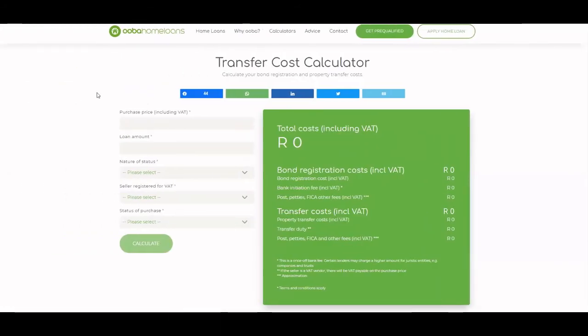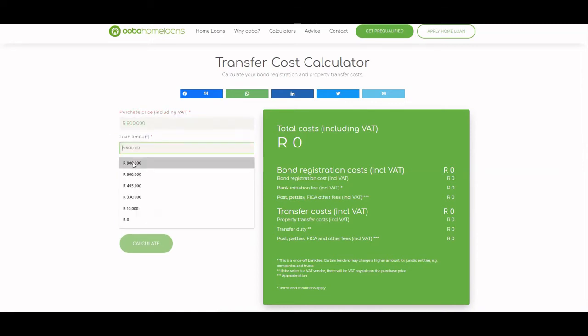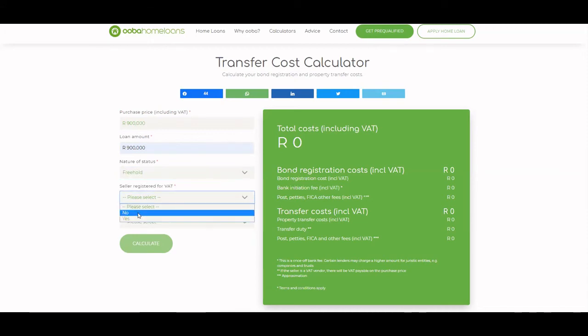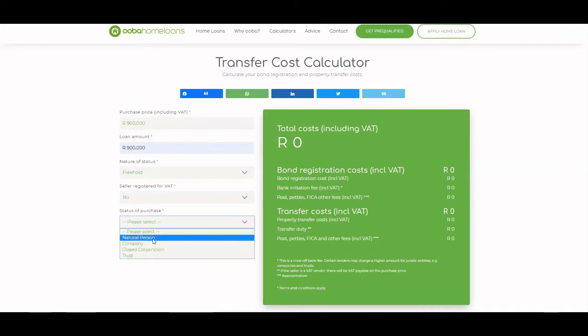It's really simple to use. All you need to do is, first off, put in your purchase amount. Whatever it might be, let's say in this instance we'll be looking at a home of about 900,000. Let's also say the loan amount that we'll be applying for at the bank is also 900,000. It's going to be either freehold or sectional title. No, the seller is not registered for that. Yes, no, and once again, you can just state the status of the purchase. So don't fret too much about that.